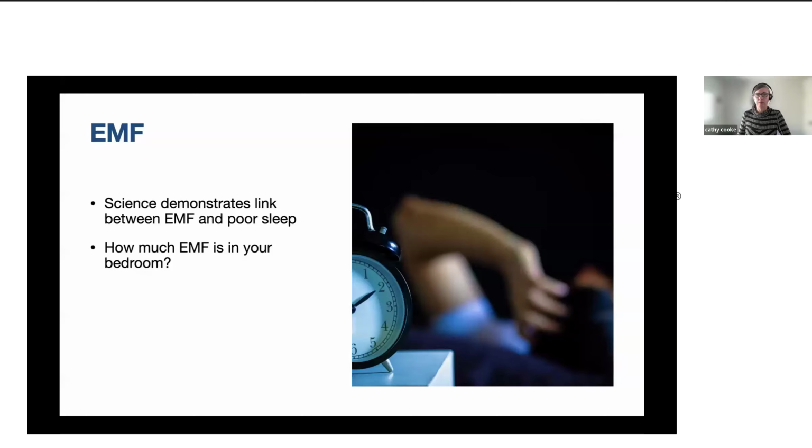So again, in the chat, I want you to think for a second about how much EMF is in your bedroom, and type in there if you can think of any sources. Do you have a TV, an alarm clock, an air purifier? Are the breakers on overnight? Do you have stuffed animals that produce radio frequency? Because yes, those exist. Is there a smart meter on the opposite side of the wall?